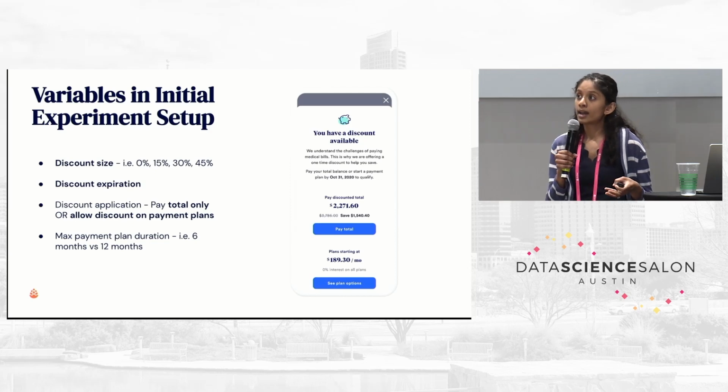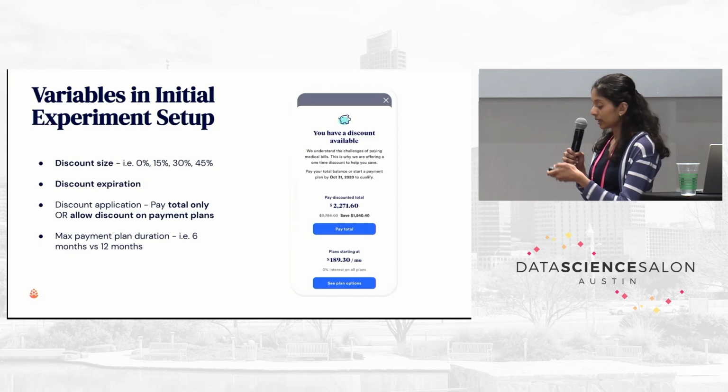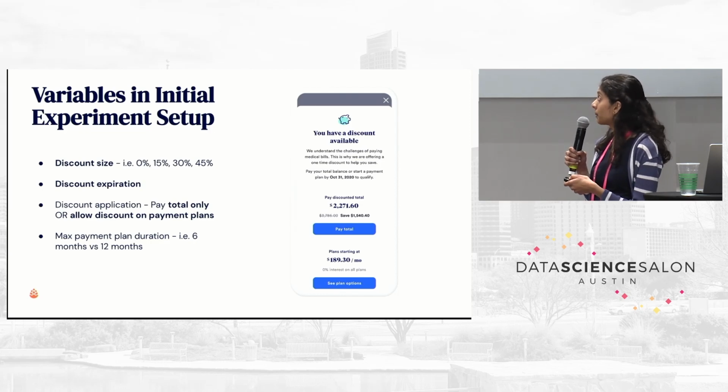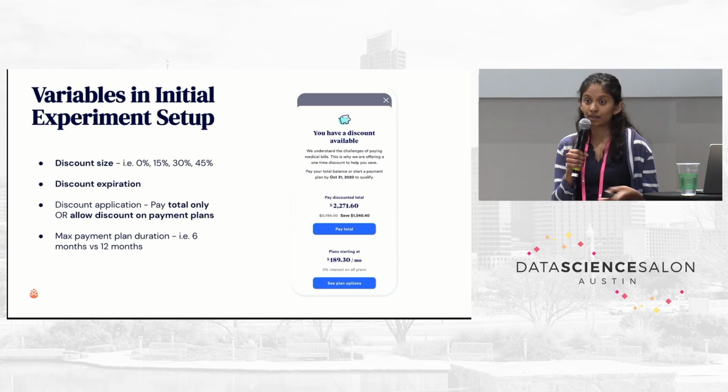So is the discount only able to be applied to the whole bill? For example, does the patient have to pay the whole bill at once to get that 30% discount? Or can the discount be combined with a payment plan? So that's another thing we tested out. And then for the discounts that can be applied to payment plans, what is the best max payment plan duration? For example, should the payment plan length go up to 6 months or 12 months? With 12 months, of course, having smaller monthly payments that spread out over a longer period of time.